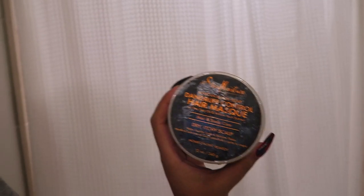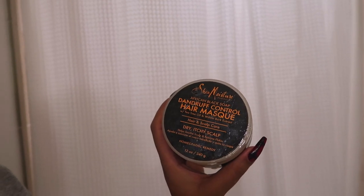So I have to deep condition. The deep conditioner I like to use in my shower is the Shea Moisture Dandruff Control African Black Soap Hair Mask with tea tree oil and willow bark extract for dry itchy scalp. I put this on my head and massage it into my scalp while I'm in the shower. I let the steam open up my pores and let it sit on my scalp for 15-20 minutes while I bathe. Then I rinse it very lightly out, like 50%, and when I get out of the shower my hair still feels slick, as if there's a conditioner on it, but it's a deep conditioner.